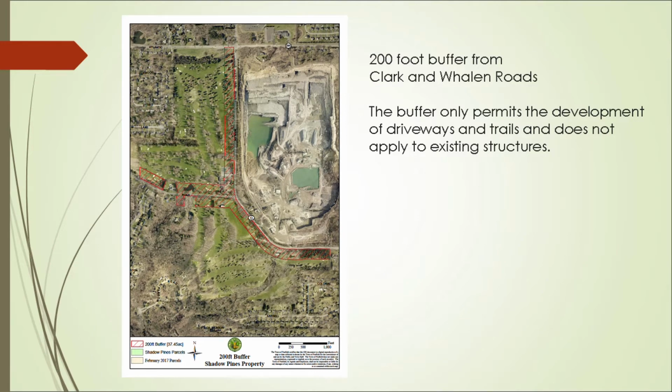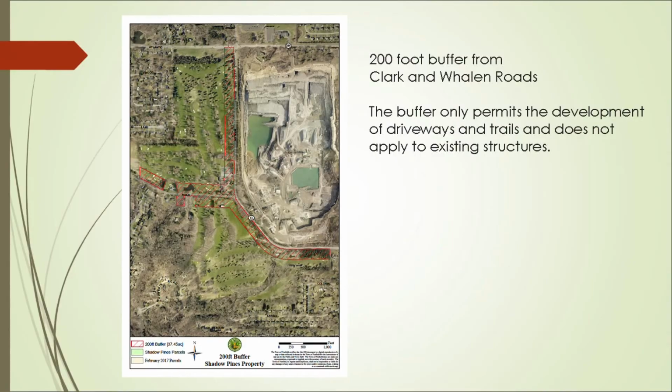And it was important to note that during the negotiation process, Dolomite was adamant about creating a buffer along the street. There's a 200-foot buffer requirement that was put in place as part of the deed to ensure that the only thing that could be utilized for that 200 feet was driveway access and hiking trails. All existing buildings are not applicable to that requirement because obviously the Clark House is well within that 200-foot area, as is the barn across the street.